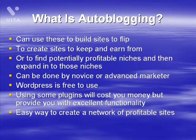You can create 50, 100 sites a week, maybe more. So you can see very quickly you can build up a massive amount of auto blogs. And these can earn well for you. You could build up a network of auto blogs in the particular sites, and you can use them to promote your real money sites. You could do that.